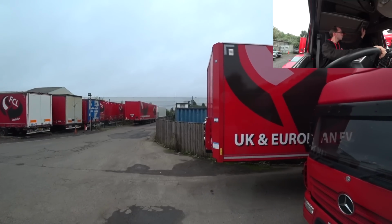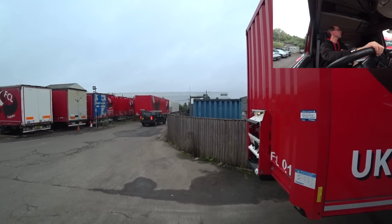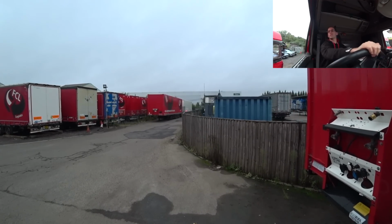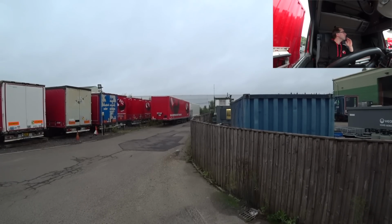Very grey day today. Am I going to get blocked in? Not quite. First things first, try and squeeze my way out of this little gap and then we can get on the road. Oh, it's tight on the wing mirror. Just about. Who's folding it in for us? There we go.